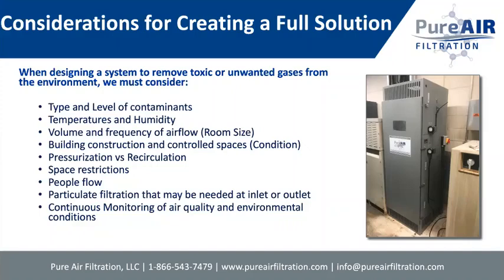Of course, volume, frequency of airflow, and the room size does not just include the floor space. We need to know the total volume of the room. So from floor to ceiling, and in a data center, that usually means the floor underneath the false floor and the ceiling up above the false ceiling. So there's usually another meter to add in that height dimension above the false ceiling and below the false floor. So we like to know all of that, the types of equipment that are in the room, the building construction and controlled spaces, what is the pressurization and recirculation capability of the room? Are there any space restrictions in the room or outside of the room? For example, if we need some really large equipment, we would probably put it outside of the room.